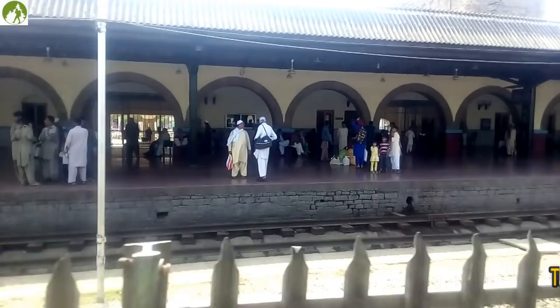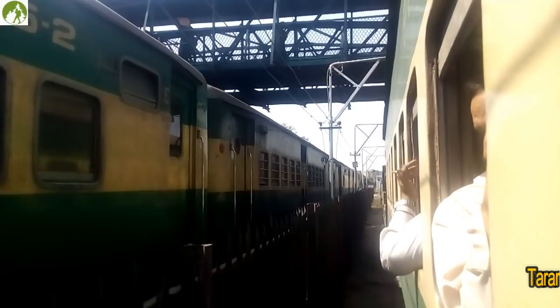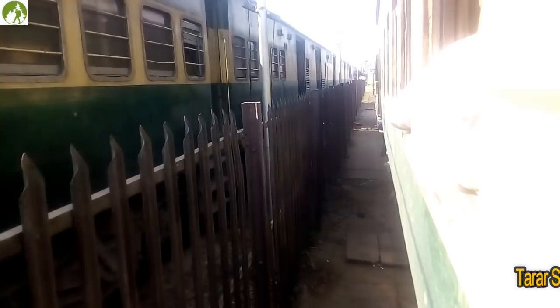Today my journey on Pakistan Railway, Karachi-Peshawar main line and Taxila-Khunjerab railway line, from Rawalpindi to Havelian, Abbottabad. The last Pakistani railway station towards the north, by private train Hazara Express.